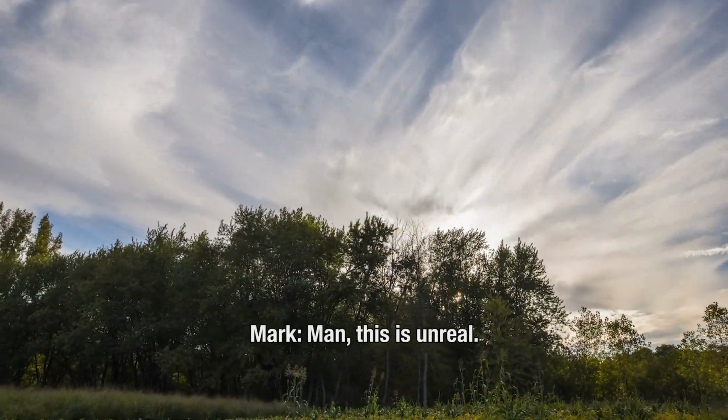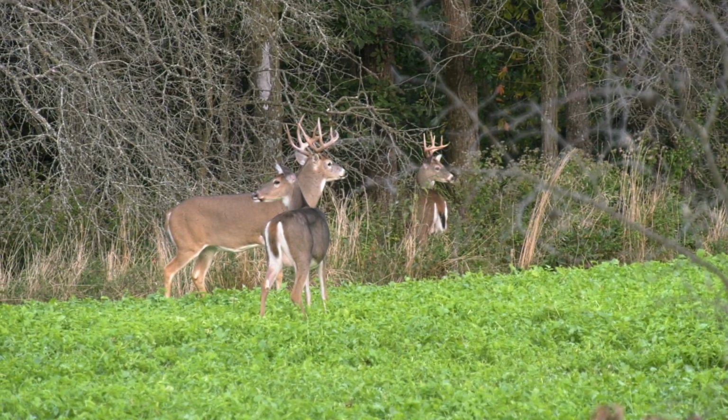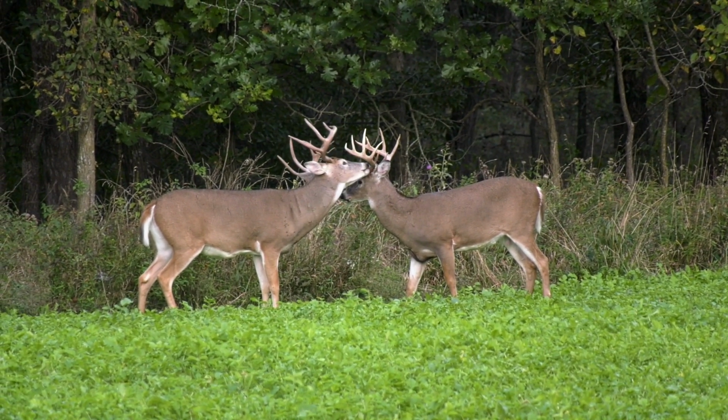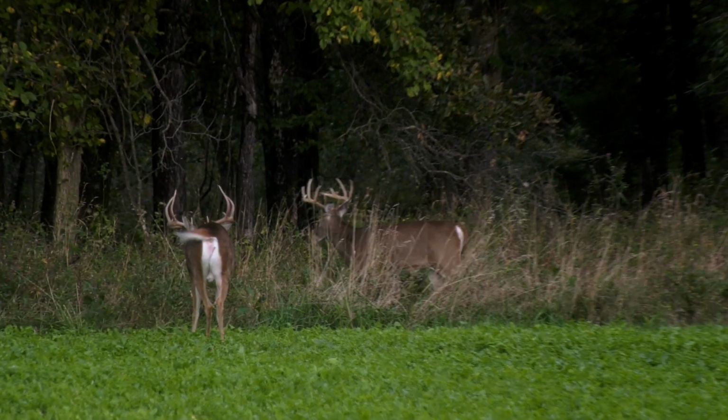This is unreal. Last night, it was all does. They're looking hard down in there to the east. Last night, all does. Tonight, Rack City. We had a great evening, saw 2 beautiful rack bucks, but did not run into our target, and it has me scratching my head just a little bit. Between sightings and pictures, I'm really wondering about the fate of old Leopold.